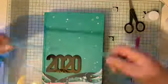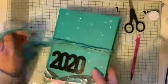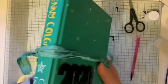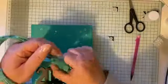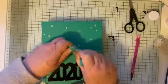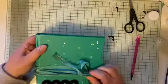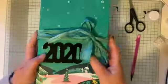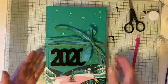And this is recycled sari ribbon, which I got from Etsy. I've never come across it before, but somebody on YouTube used it, and it does the trick, because maybe once I've done all my days it will get pretty fat, and that will keep it nice and closed. So there we are.